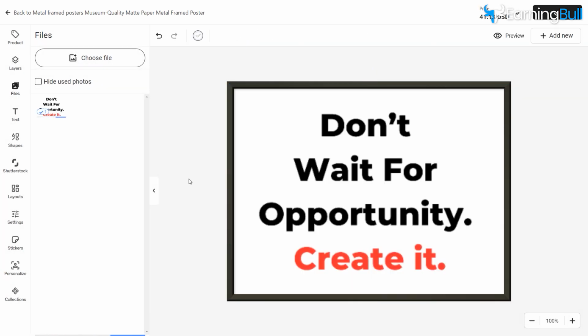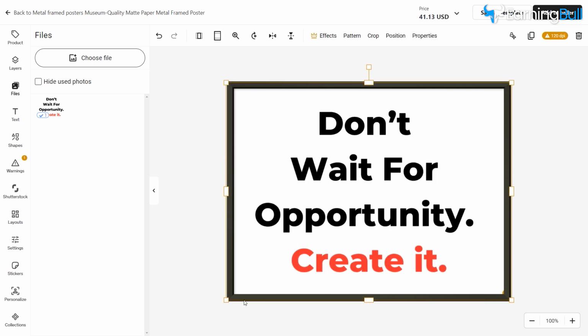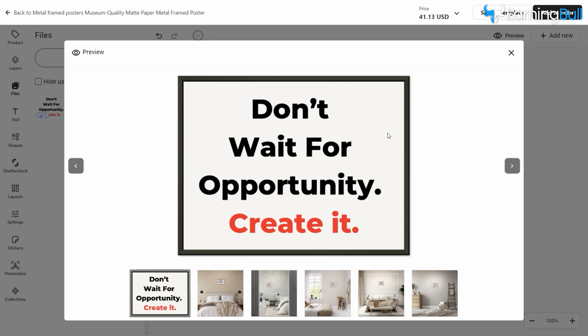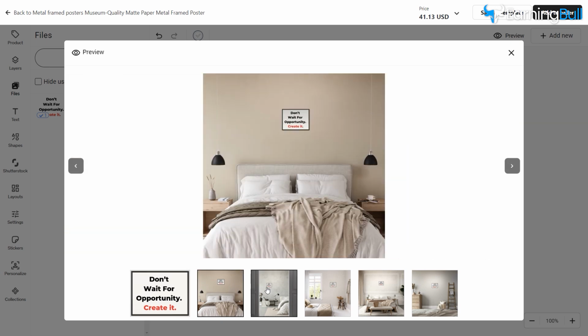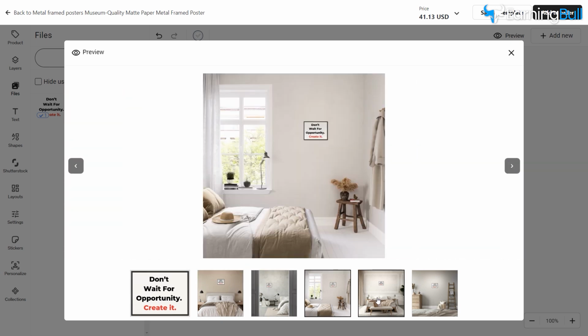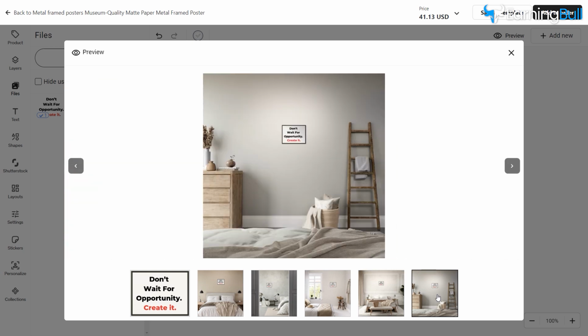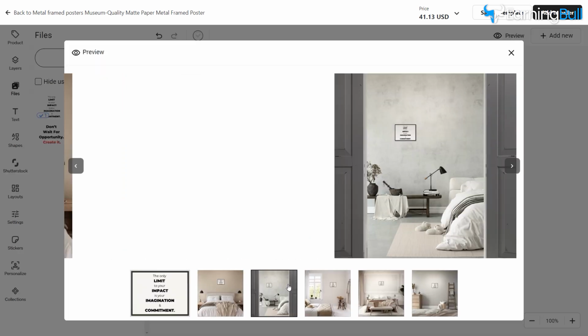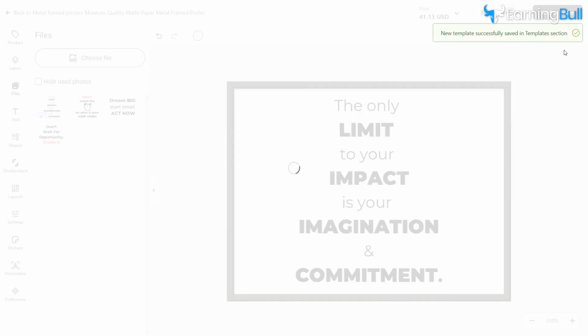Gelato will automatically fit your design into the frame. You can adjust it slightly to make sure it looks perfect, then hit Preview to see how it will appear once printed. If you're happy with it, you can save this design and get it ready to sell. Now, repeat this for each quote design you created. Once everything is set, you're ready to start selling.